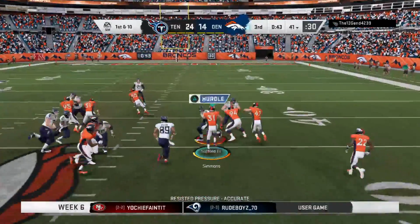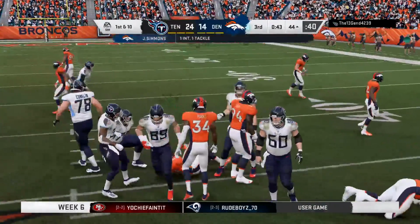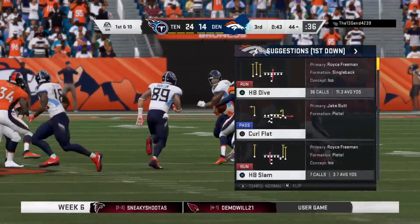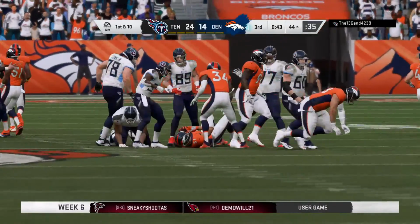Into heavy traffic, and it's intercepted. Picked off by Justin Simmons. And they'll take over inside the 45 at the 44-yard line.